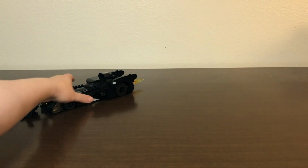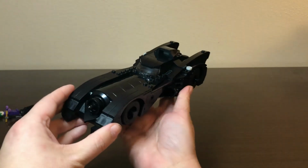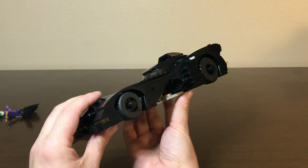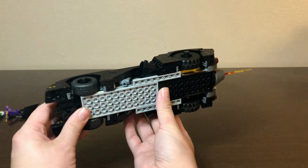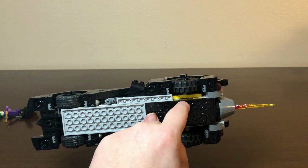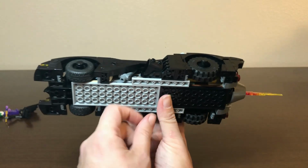As for the Batmobile itself, I will say this thing is pretty good. They definitely put a whole lot of pieces in this thing. And one thing I found out, actually, you can kind of see it right here, behind the back wheels. A lot of very colorful pieces.